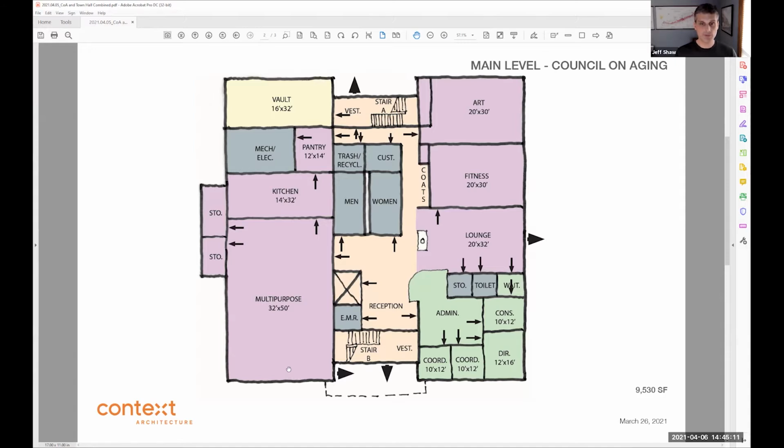The multi-purpose room, because of its size and need for hosting as many people as might be in that space, you need a second means of egress. So that's why this arrow exists here. There'd be another doorway that you can egress out in the case of an emergency.